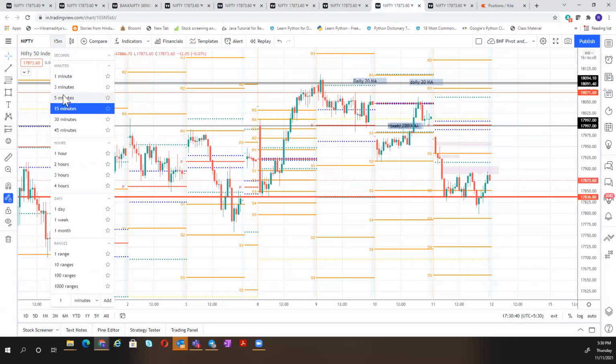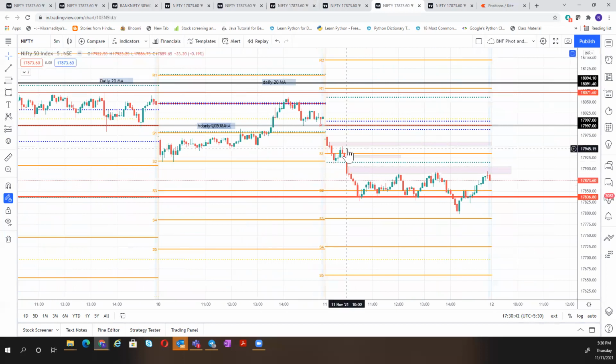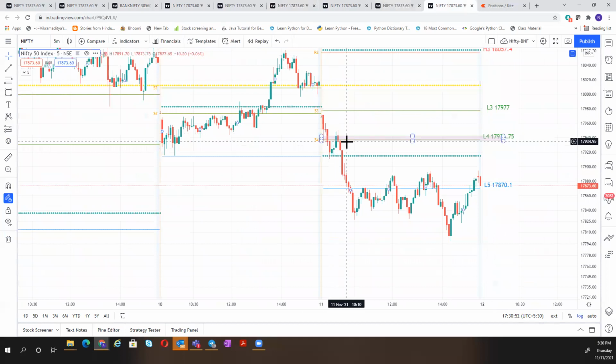On a 5 minutes, just showing you one last time. S1 is broken, previous day low is broken. What should be your target? Your target should be S2. As simple as that. If you follow Camarilla pivots, S4 is broken, previous day low is broken, your target should be S5. You should just follow this blindly. If it does not work out, you have your stop loss. But whenever the previous day range is broken, the next pivot should be your target.